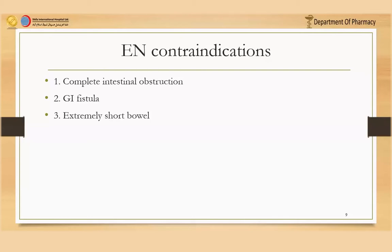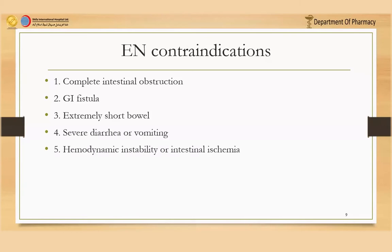And then when there is an extremely short bowel, which could be due to resection of the intestine or due to short bowel syndrome, when there is very little functional GI tract available for absorption of nutrients. When there is severe, intractable diarrhea or vomiting, because in diarrhea there is a very low transit time, so the time available for the absorption of food is very little. So in that case, you can't use enteral nutrition.